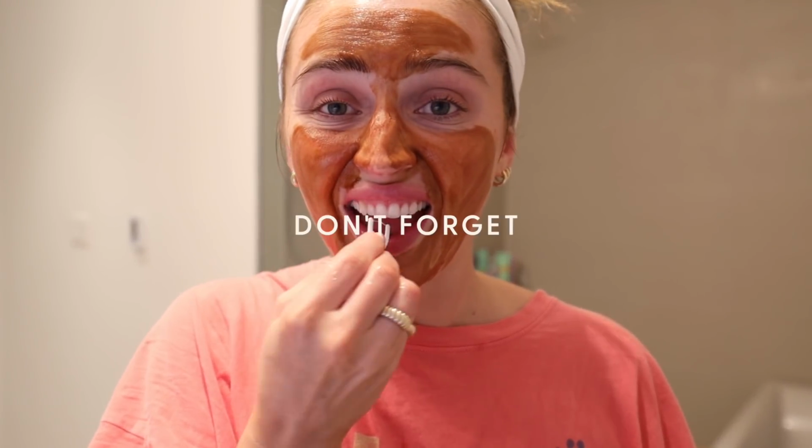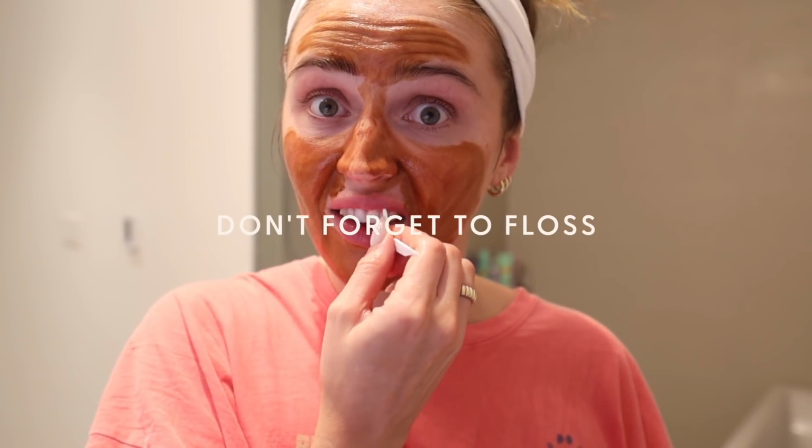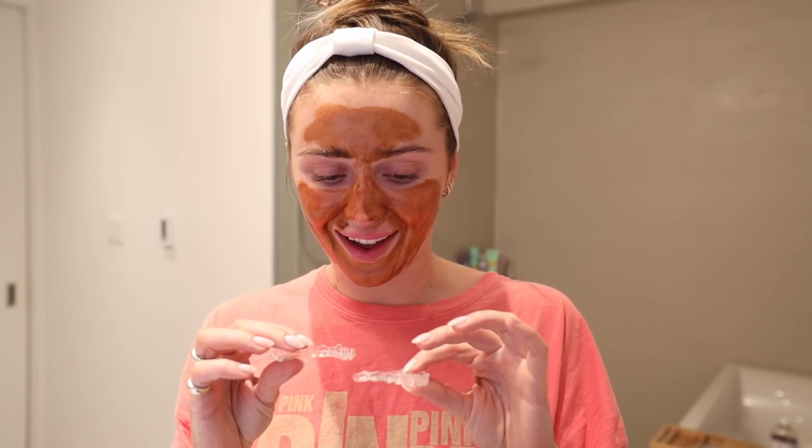Don't forget to floss. So the next step is a very crucial part of my journey. I'm currently going through Invisalign. This is my 8th tray, guys. 8th tray out of 13. 5 weeks left, just over a month left. I'm so excited. If you aren't aware about Invisalign, it's invisible braces.